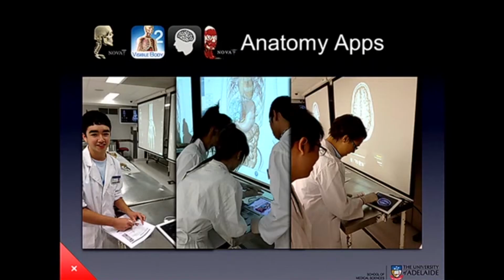We use apps in our labs. These are students using virtual anatomy apps in our Ray Last Anatomy facility. These don't replace anatomical specimens, but if a student is struggling to find a blood vessel or a nerve or a point of insertion of a muscle, then these apps are really handy because they're things that are sometimes very hard to see in a prosection.